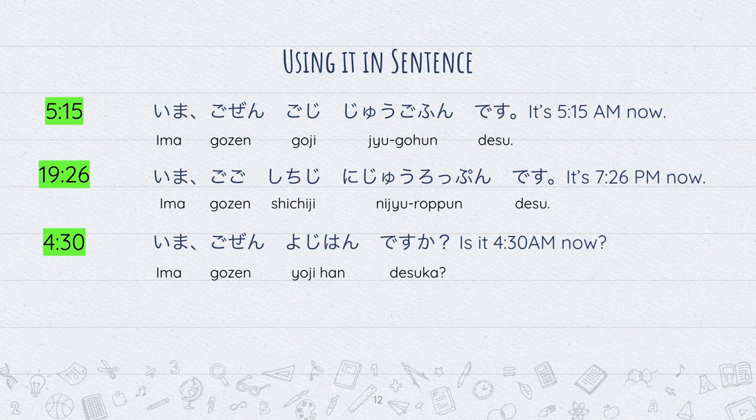The last one, it says 4:30. So this means it's 4:30 a.m. And if I wanted to ask someone if the current time is 4:30 a.m., I would ask them, is it 4:30 a.m. now in English? But if I would do that in Japanese, it would be 今午前4時半ですか?